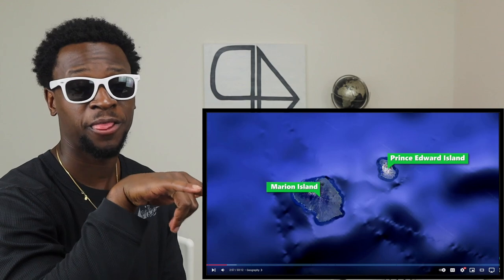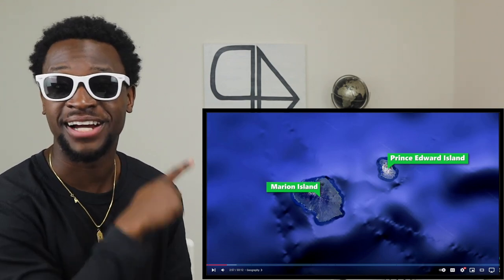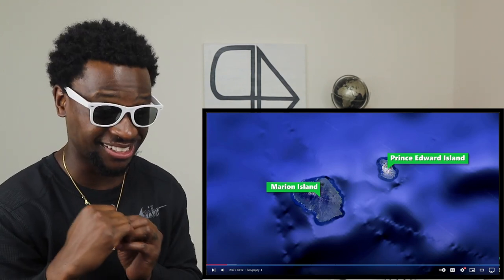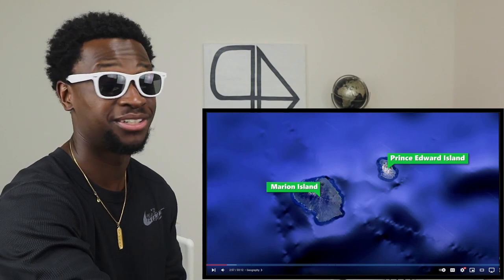I never knew this existed. Like, where is that on the globe? I need to find it on the globe. Like, these two islands, southern part of South Africa, that's impressive because I never knew. I'm learning so much already.